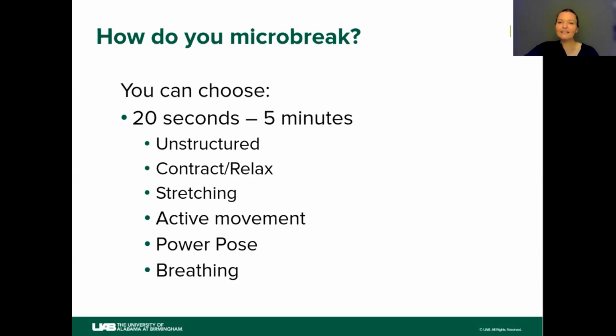Contract relax is similar to progressive muscle relaxation in that it helps to relax muscles through 2 steps. First, you systematically tense particular muscle groups in your body, like your neck and your shoulders, and then you purposefully release the tension. And you're particularly mindful of how the muscles feel when you relax them. I'll show you some stretching and active movements on the next slide.